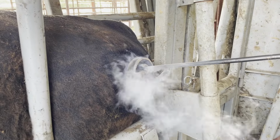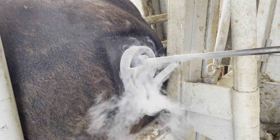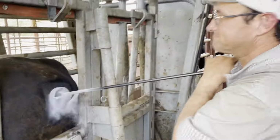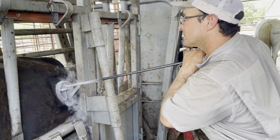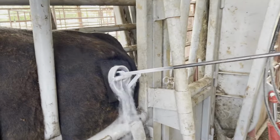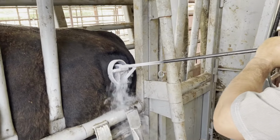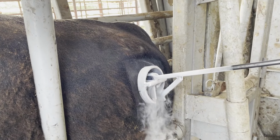Straight up, correct? Yes, sir. The trick is even pressure is what you're going for all the way across everything. That's why I try to find a flat spot. Okay. As we waited, Dr. Withers explained that freeze branding, while producing less of a scar, does have to be applied for longer than a hot brand. However, a hot brand can end up being hidden under the animal's hair as it grows out, making it harder to identify later. So, arguments can be made for both methods.